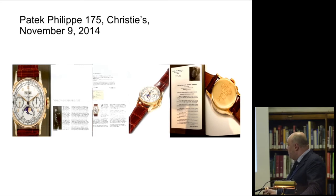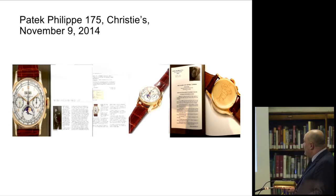First page is about the owner of the watch, the provenance. That watch belonged to King Farouk of Egypt. Right here, this is the description of the watch. This is basically the same thing you see everywhere. This is a copy of the extract of the archives.